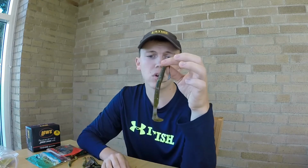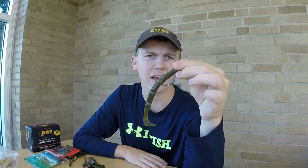So my recommendation would be to throw it on the weighted swim bait hook if you have confidence in the knot and you can tie it quickly. Honestly, it doesn't take that long. If you become proficient in your knots, it'll save you a lot of time. But if you're like me and sometimes just want to do a quick switch, put it on this hook. Either way, you'll have success.